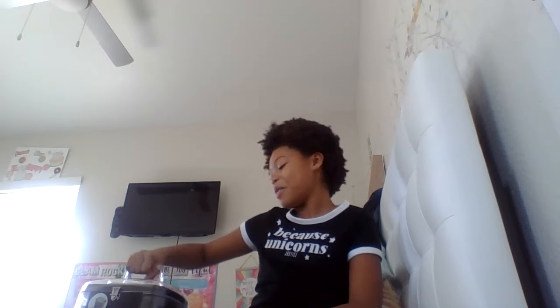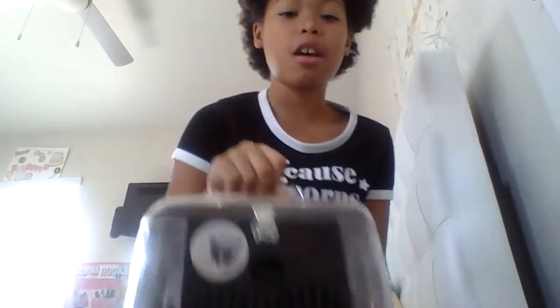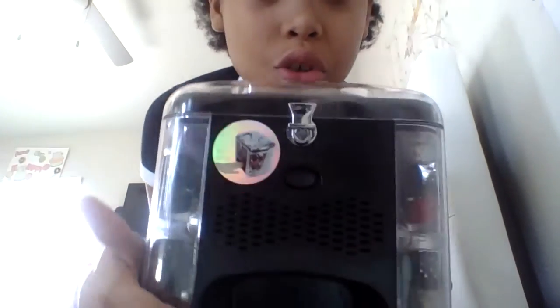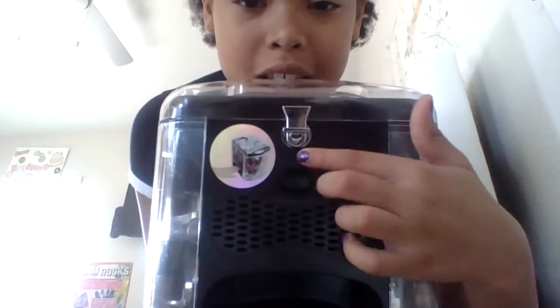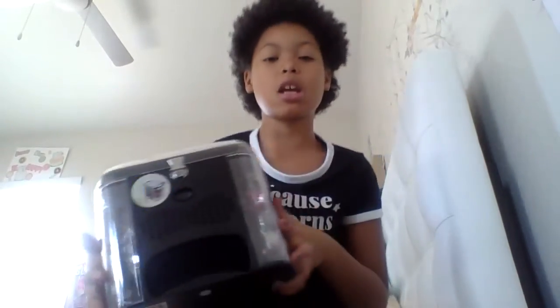My mom also got me this awesome nail kit, and let me scoot in so you can see all the detail in this. It comes with a nail dryer. You press this button. But I don't have batteries in it, so it doesn't work until I put batteries in it so that it can actually dry my nails.